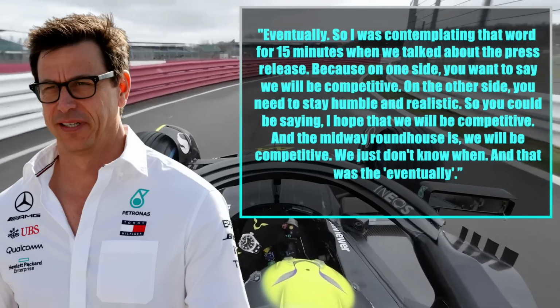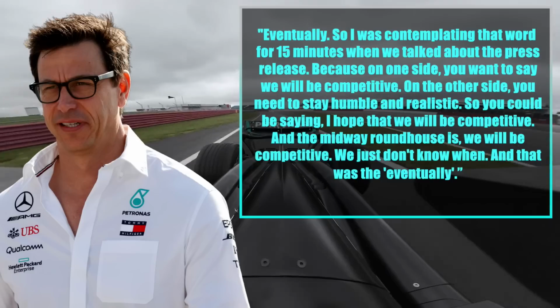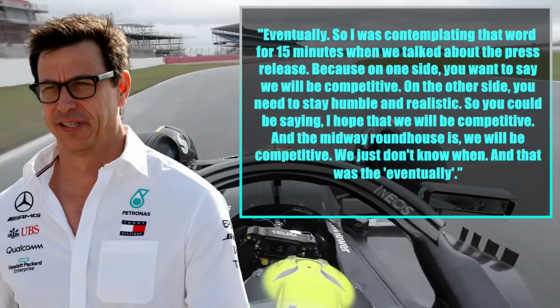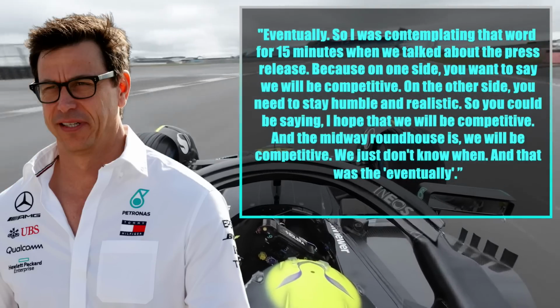So I was contemplating that word for 15 minutes when we talked about the press release. Because on one side you want to say we will be competitive, but on the other side you need to stay humble and realistic. So you could be saying, I hope that we will be competitive. And the midway roundhouse is, we will be competitive. We just don't know when, and that was the eventually.